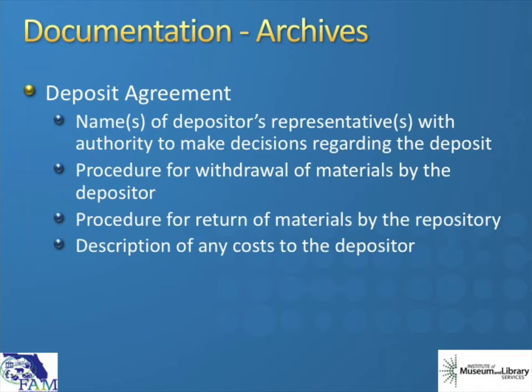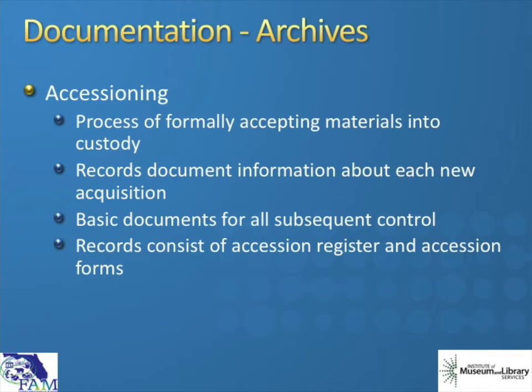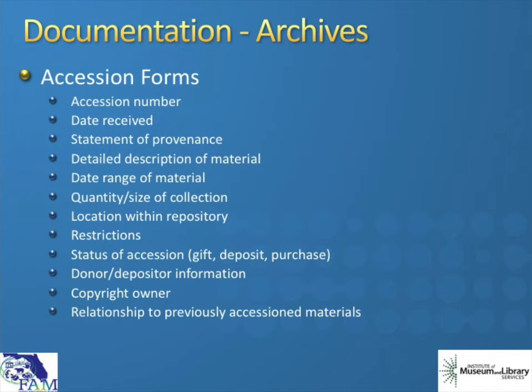And so the deposit agreement, you want to make sure it's a procedure for the withdrawal and for the return of the materials. You want to describe any cost to the depositor if they are the ones that are responsible for all the housing for the materials and things like that. And then this is just an example of a government records deposit agreement. Accessioning, it's the same as for museums. It's formally accepting, recording the documents. Make sure you have an accession register, accession forms. The information that should be contained in the accession forms, same with museums.